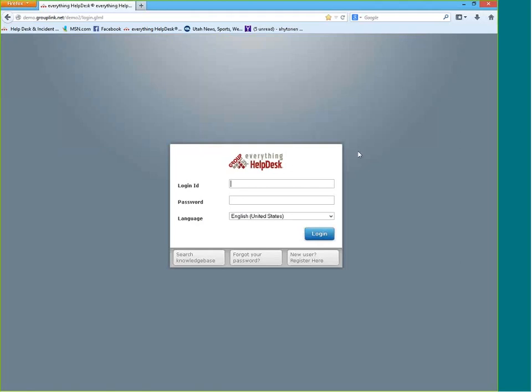So what I want to do is briefly walk you through 3 different areas of the help desk. Once again, it's web-based, mobile compatible, easy to make accessible to end users. A link on a website, a bookmark, a shortcut. There are some things that we can do to really make this easy.